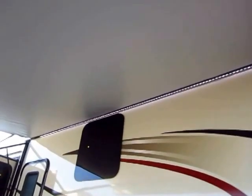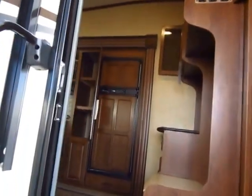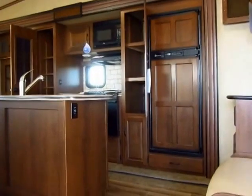And Jayco C-channels their light strips in. That means that instead of gluing it to the trailer, which a lot of manufacturers are still doing, even though it's failed for 2 years, when the trailer gets hot, the glue fails and it kind of peels off.